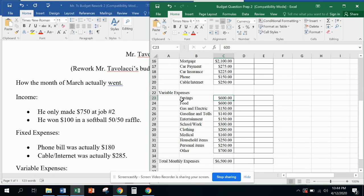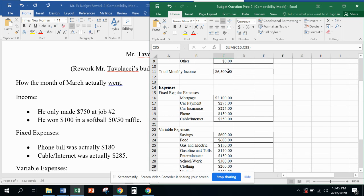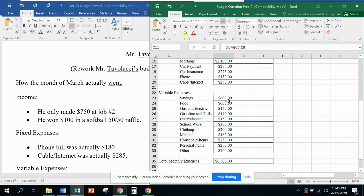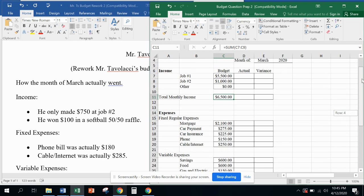But if you notice all the way down at the bottom, after we tally up all our variable expenses as well, the money that's going out matches the money that came in. Okay. 6,500 came in, 6,500 has to go out. So all expenses plus savings is going to equal your income. All right, so this was the plan. This is what we were hoping was going to happen, but things don't always work out according to plan.